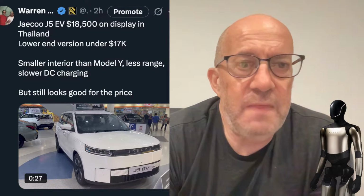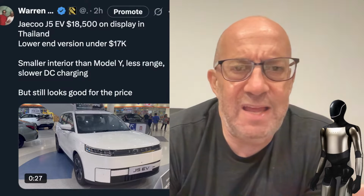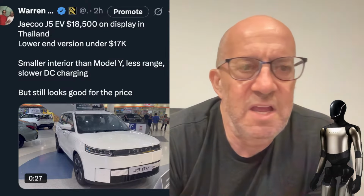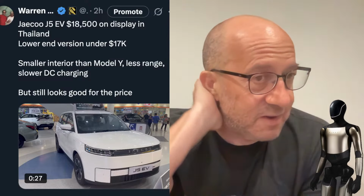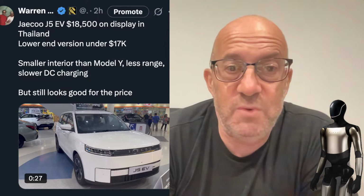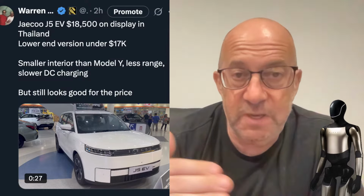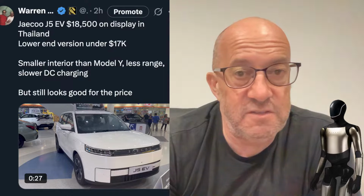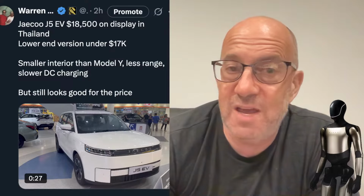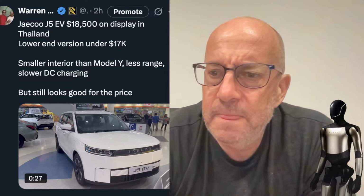And the range is significantly lower than a Model Y. And the DC charging is only, I think, 80 kilowatts instead of 250 kilowatts. So it's like a third the rate of charge. You're not going to take this on road trips, maybe. It's not going to be great on road trips. But this is what you're facing when you want to compete with the Chinese EVs. So Tesla has a real challenge, not in the US because Chinese EVs aren't sold in the US, but Chinese EVs are sold in Asia and they're sold in Europe, and there's more Teslas sold outside America than are sold inside America. I don't even know about Canada, if Canada's letting BYD in.